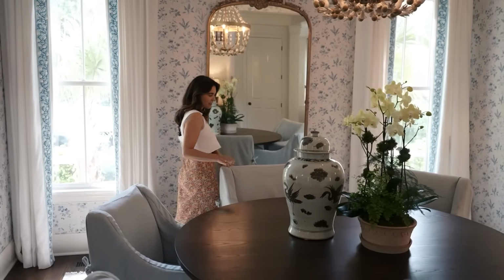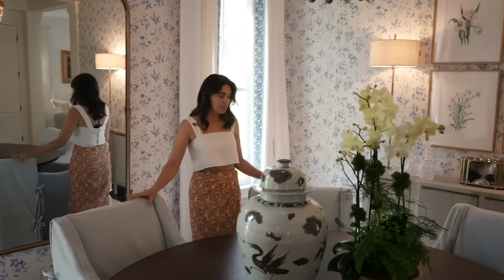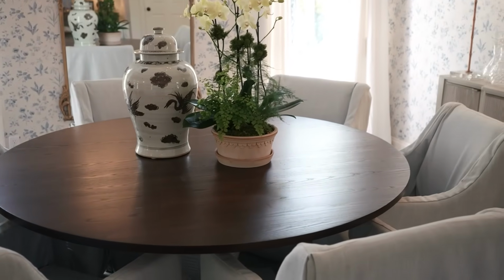I ended up having these chairs recovered in a light blue performance fabric because we do eat in here. My daughter eats in here. She eats spaghetti with meat sauce in here. And so I definitely needed something practical. But this is a performance fabric by Tebow. And I really loved just the softness of it, but also that it was durable.